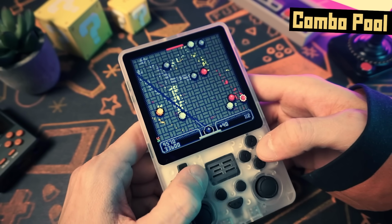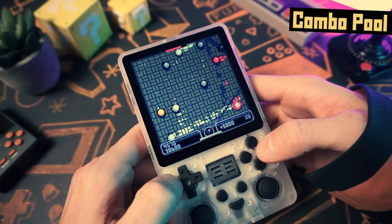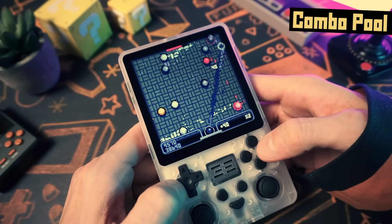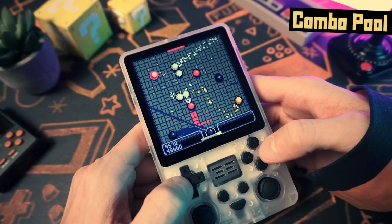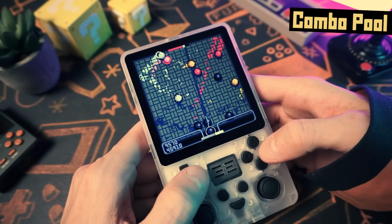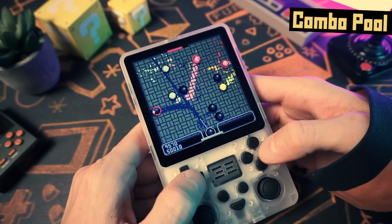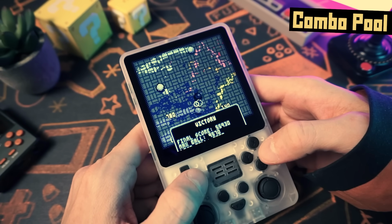But every time you shoot a ball, your little counter goes down. So you need to make sure each ball that you shoot actually does something to progress the board. It's tough, but addictive as heck. And the pool mechanics and physics make this one super satisfying to play. It's half Suika, half pool, half Bust-a-Move, and half just fun. That's all there is to it, but that's all you need, really.